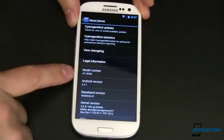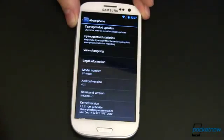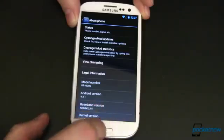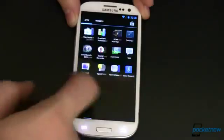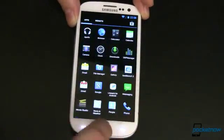Just so you know, this is the GT-I9300 version of the Galaxy S3. There are nightlies for a few, if not most, of the other ones out there already. So what can we do with this? Well, other than what we were just showing you here, you've of course got all of the Trebuchet features, nice and quick, very responsive. Come back into settings.